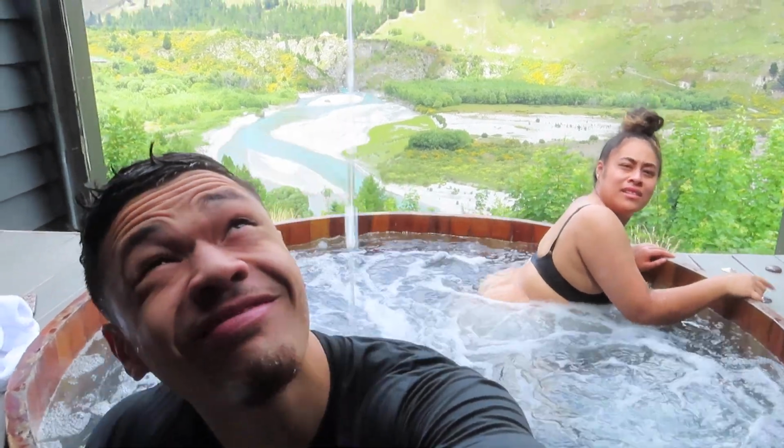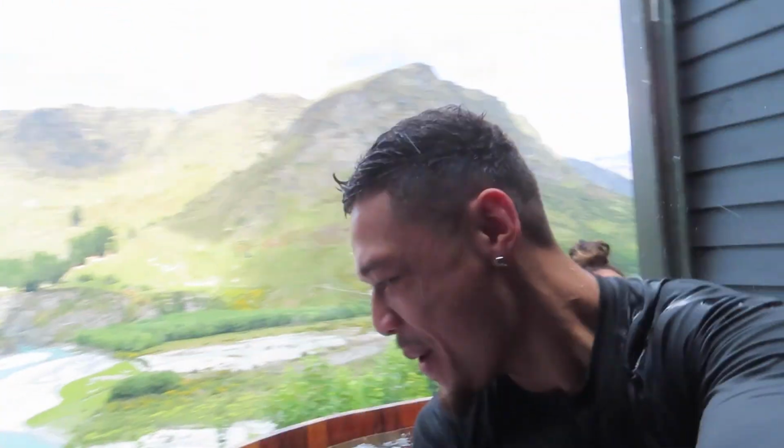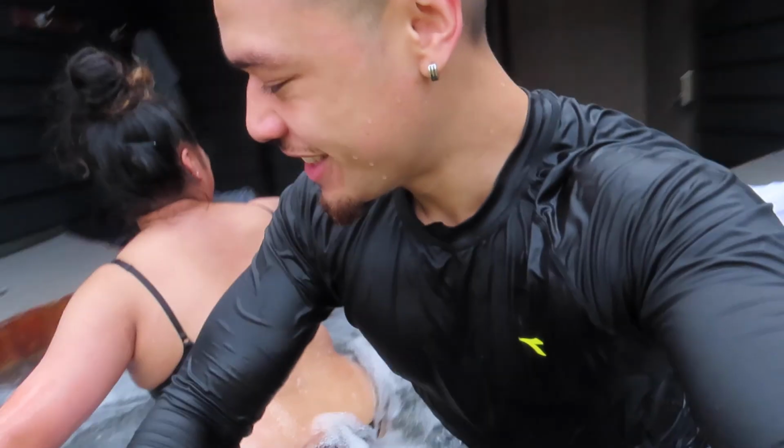To add cold water, I think this is the little hose. It's just gonna piss down on us. Aim it here. Yep. That cold? That was cold water on my back.